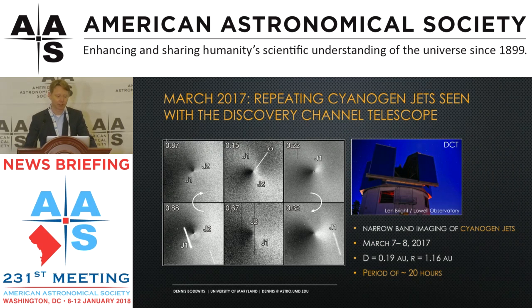When we first observed this comet in March of 2017 from the ground using the Discovery Channel Telescope, which is an image here, a 4.3 meter class telescope in Arizona, we used a technique that we often use in comet science, which are narrowband images, and those are filters that are centered on the brightest emission lines in comets. And what we saw with those filters is two jets that were rotating, and you can see that in the six images here. And we found that they were repeating at about every 20 hours, indicating a rotation of the comet.